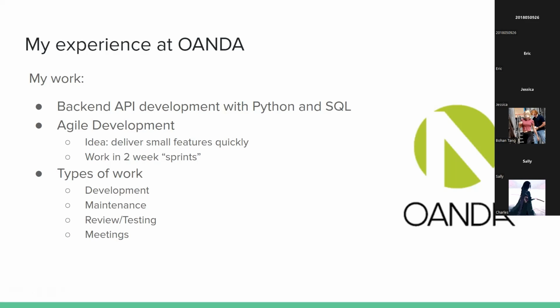The third thing is review and testing. So review is like doing code reviews. The way that Oanda works is when you make a pull request, you need 2 reviews in order for that pull request to get merged. So yeah, everybody on the team is reviewing each other's code to make sure they're good to go before things get pushed into production. And testing is obviously necessary to make sure that the thing you're making is working before it gets pushed into production.